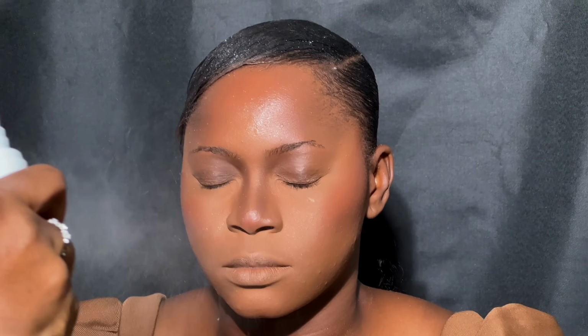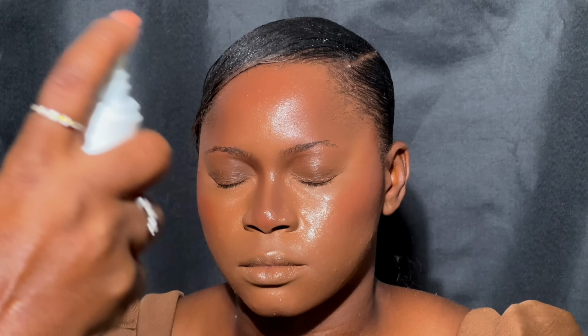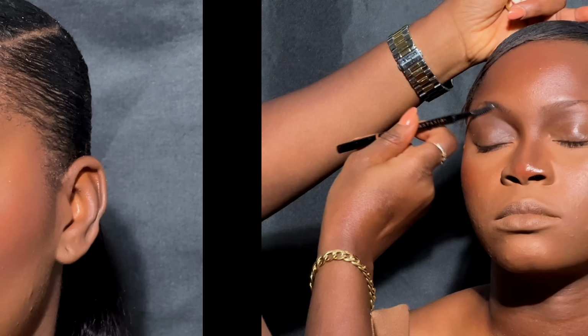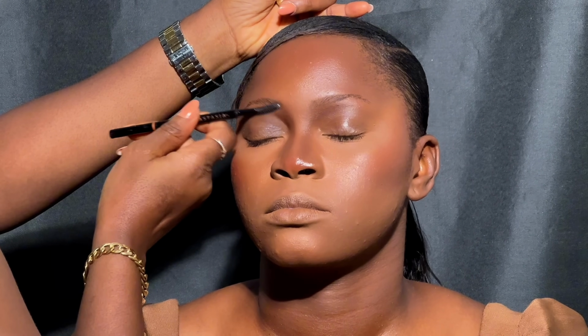And then I went in with my setting spray. Do not forget that the purpose of me using this setting spray multiple times is because I also intend to achieve a dewy look. I had to zoom in for you to see the finishing of the skin work, and then I moved to applying a brow tamer on the brows.